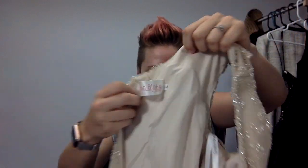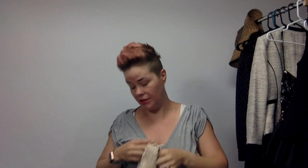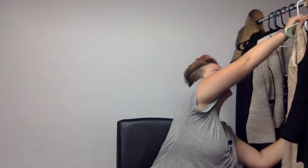And there's the brand. It is just stunning. It's gorgeous. These dresses were between $500 and $1,000 new. Comps were between $100 and $300. So I had to do a little bit more research to see what I would buy it at, or what I would post it at.